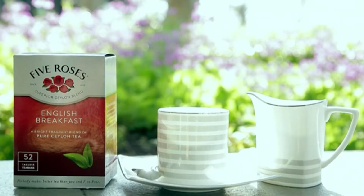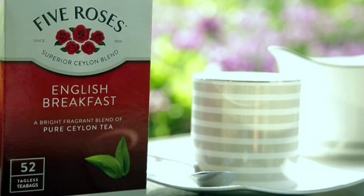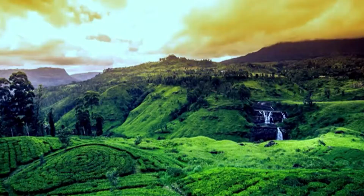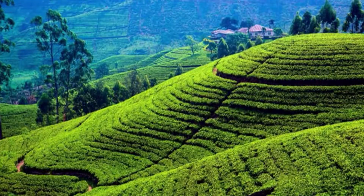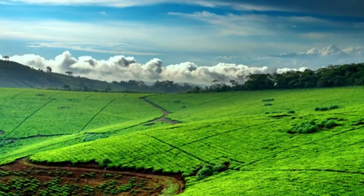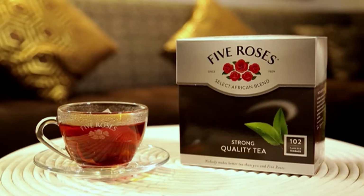And we also have 100% Ceylon tea in our English breakfast, and the briskness and the brightness and the quality that comes through depicts the Ceylon that we use in it. And just as a matter of fact, Ceylon tea is actually tea that comes from the island of Sri Lanka. We also have the Select African blend, which is a blend of Malawi and Kenyan teas, and these teas give you the fullness, the richness that comes from the African continent.